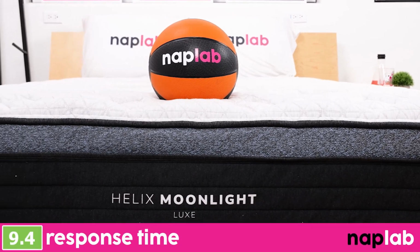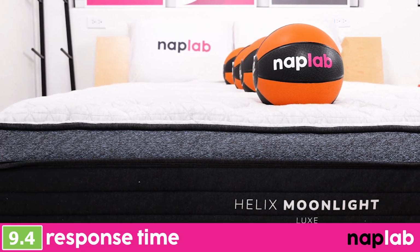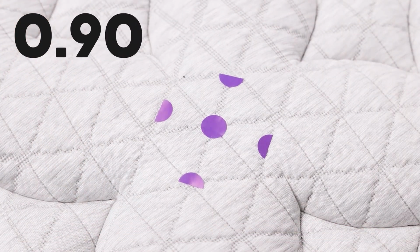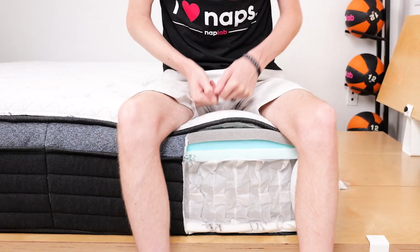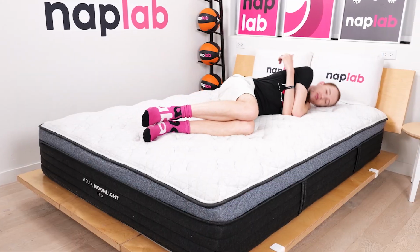To test response time, we place a 12-pound medicine ball on the mattress. Once it's fully at rest, we then quickly remove it and objectively measure the amount of time it takes for the mattress to recover and resume its original shape. A faster response time is better, as quicker responding material layers better adapt to your changes in movement and prevent any type of stuck feeling.